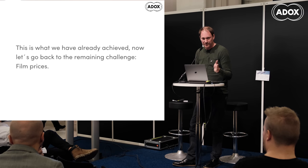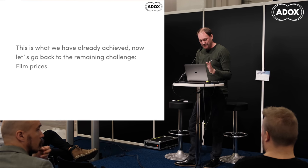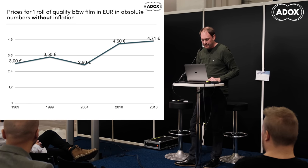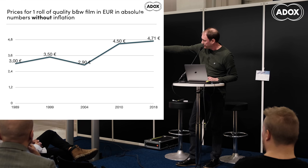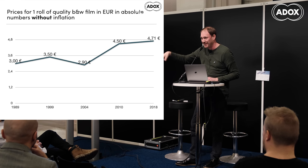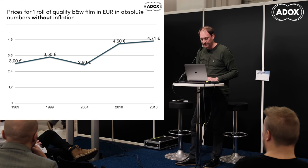And let's go back to the remaining challenges, because the topic here is the challenges. One of the challenges, for example, is the price. These are the prices that we have been charging as Photo Impex. Well, we weren't there in 1989. We started in 1990, but this is the film price in absolute figures. This is actually a roll of FP4 from Ilford. It was easy for me because we're selling so many of them. And this is the current price, 4.71 today.